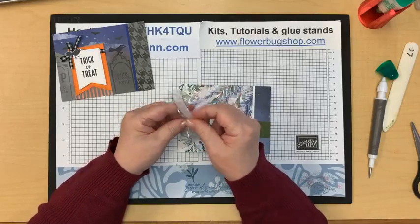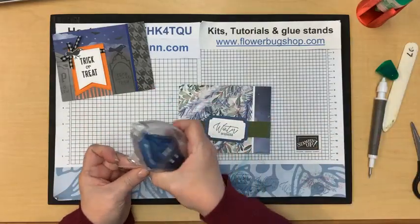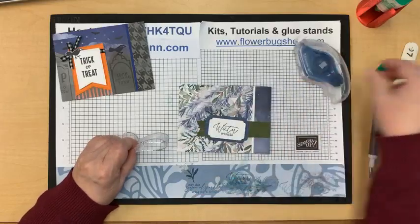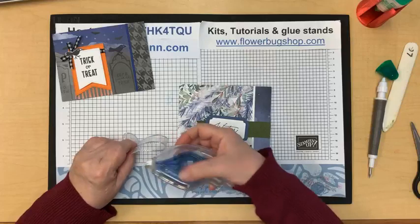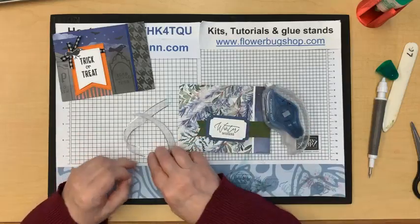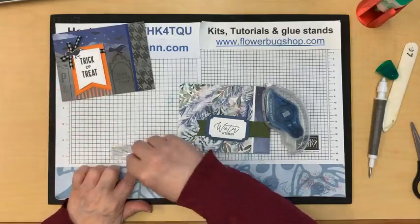So I'm going to do something like that, really loose, and then just add, I could use mini glue dots, but I'm going to add tape runner. Well, I don't have my glue dots here. Okay, you're going to have to come off, mister. Or sometimes on tape, yeah, I can feel it. I just grab some and put it right in the center. Sometimes tape runner does not want to stick to this ribbon.